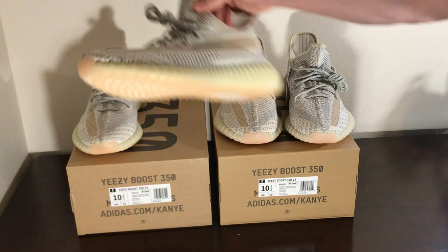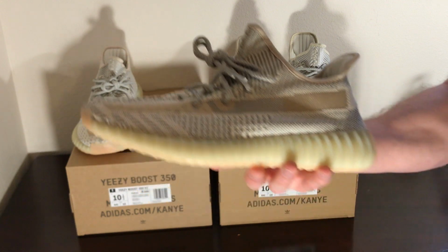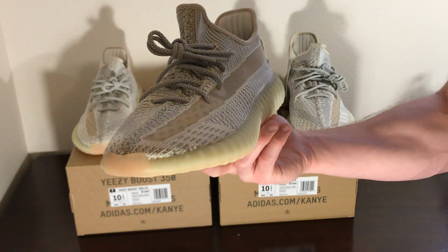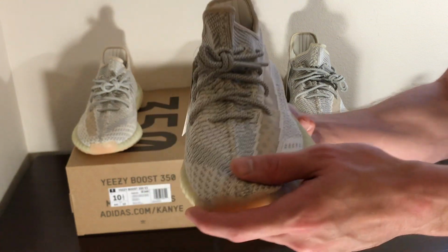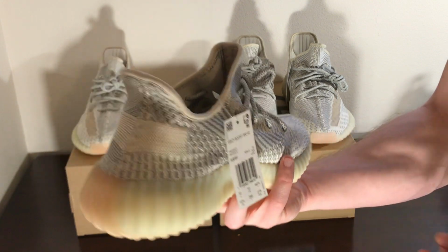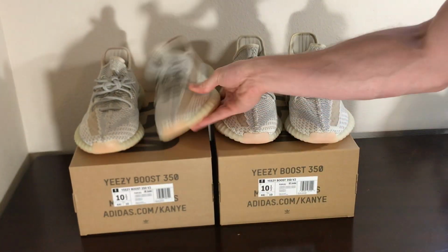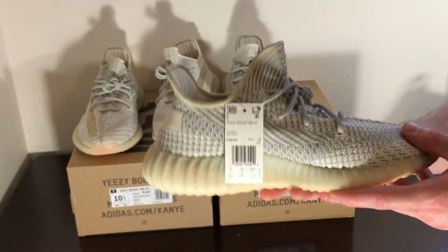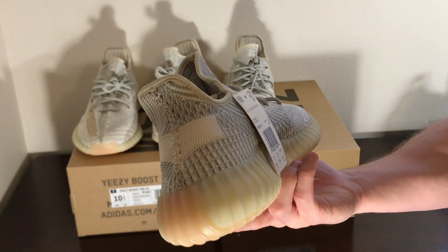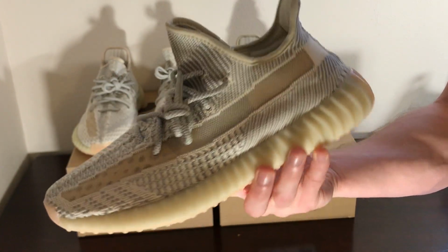What they did really good on this shoe, the shape is basically perfect. I couldn't find anything off on the shape of the shoe. The Primeknit upper is identical to the retail. So here's that retail version. Tags look good on it. I'm going to go into a little bit more detail on that later with the box label too. This here in my hand is the authentic pair now.